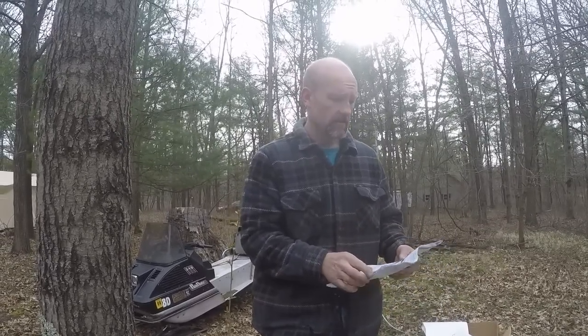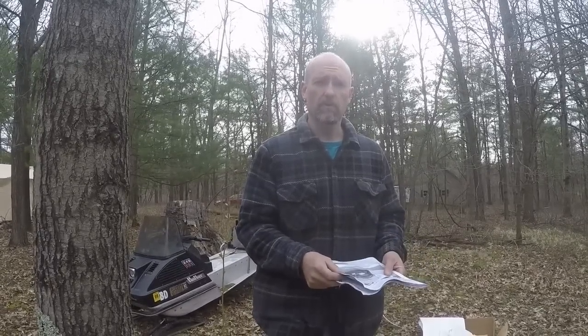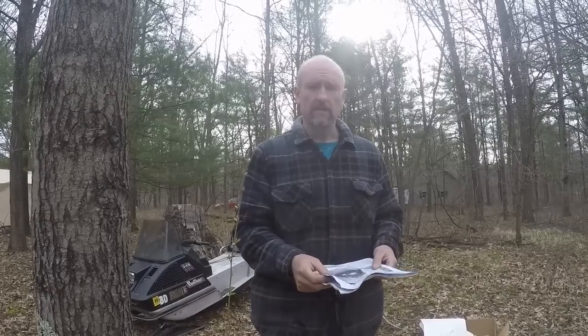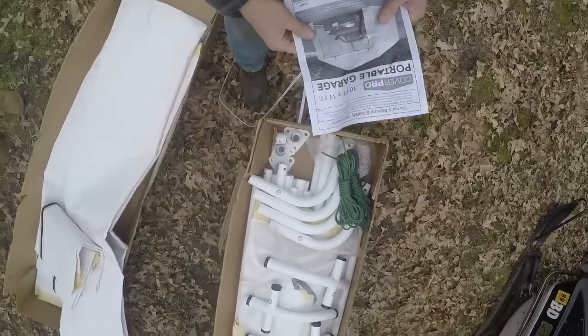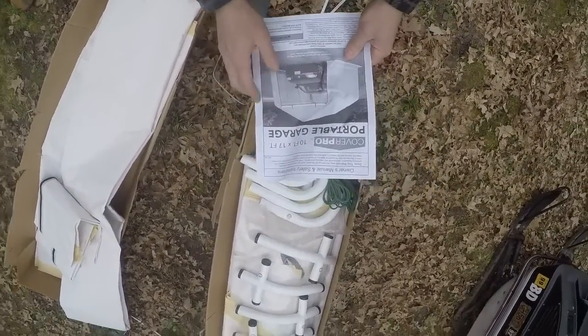But this, according to the manual, is mostly slip fit connection, so there's very few bolts and nuts, only about a dozen, and that's going to speed things up considerably just by saving the time to separate them out, in addition to having to put them all together. So I do like that so far. I like the labeling. And in this case they give you some rope, which wasn't included in the Shelterlogic one. I think that's for pulling the canopy over. I haven't read the manual yet on that.